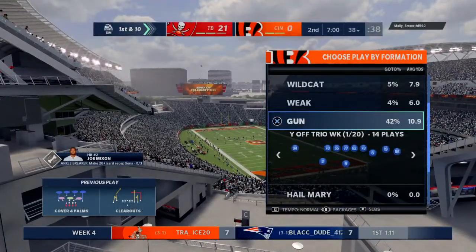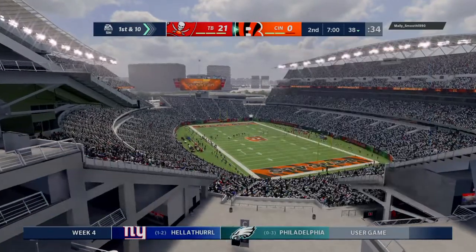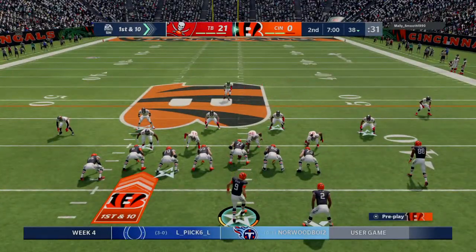21-0 our score after one. With the score, Buccaneers 21, Bengals nothing. So here's a 1st and 10 at the 38.